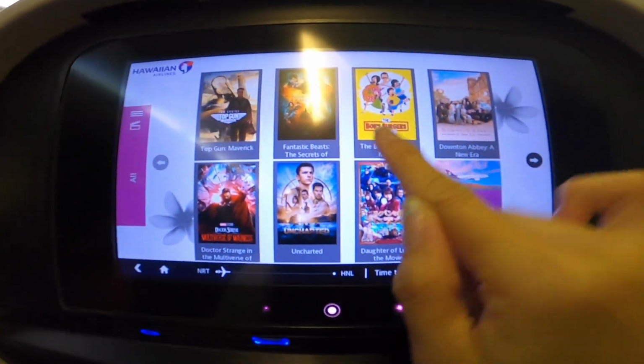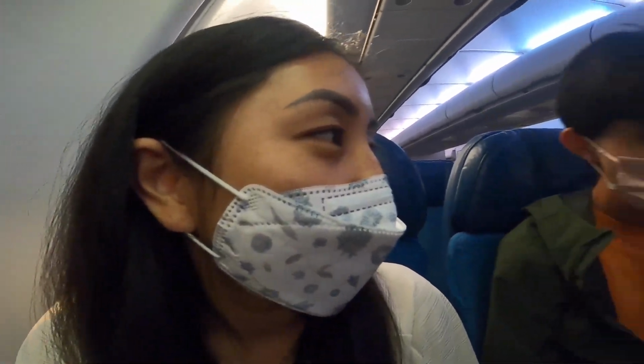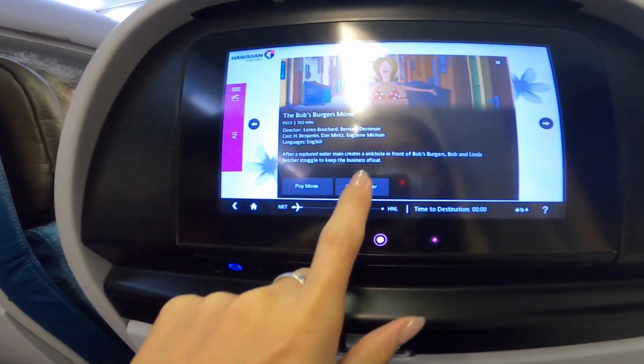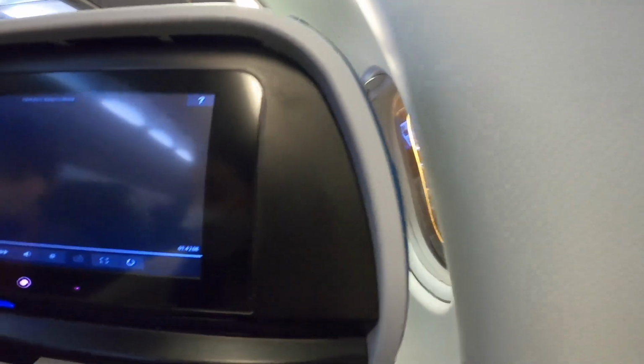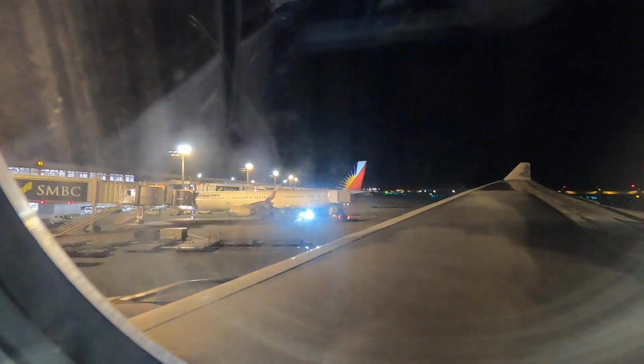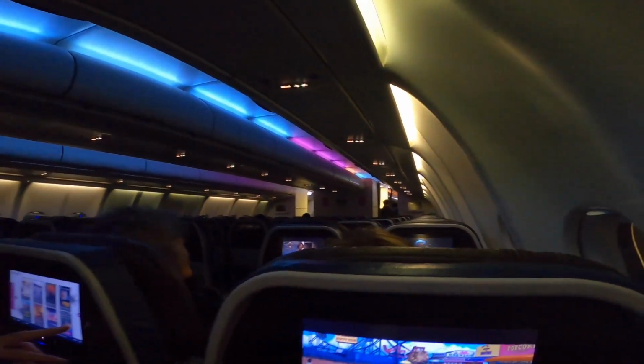We're finishing the Bob's Burgers movie. I didn't get to finish it in the beginning. What? Watching Bob's Burgers. It's longer than our week. It's like 5 minutes. What? Not even possible. We didn't even start yet. We'll be right back.